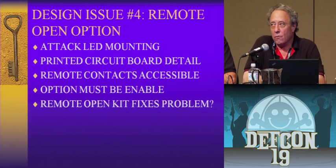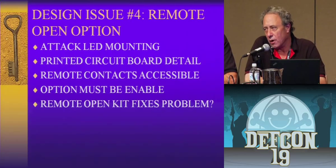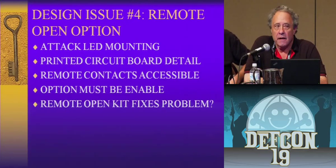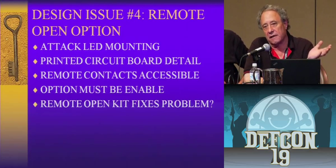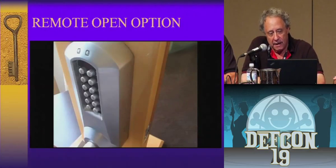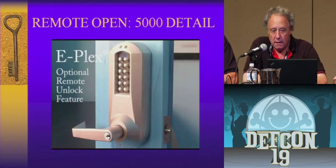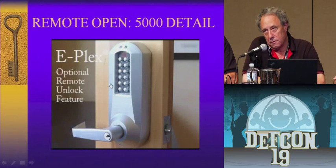So all of these, we think, are really serious design deficiencies that could be exploited by bad guys, okay? This is the best one. So Kaba offers a programming option to allow remote open. So, like I said, you push the push button, just like an electric strike, the receptionist pushes the button, opens the lock, okay? So there's two LEDs at the top of the lock to show status, okay? So this is what happens.